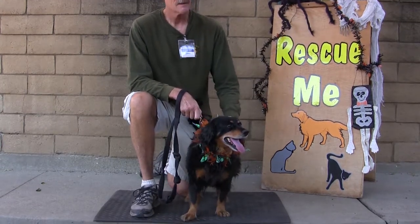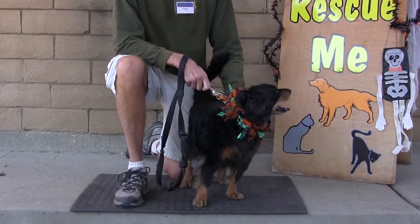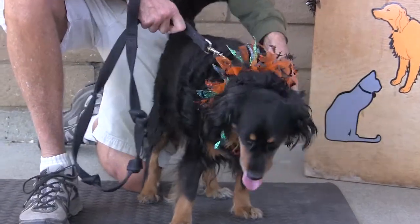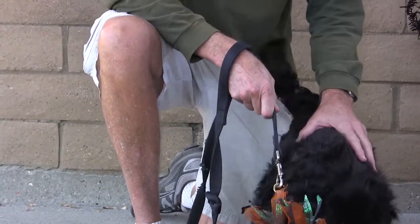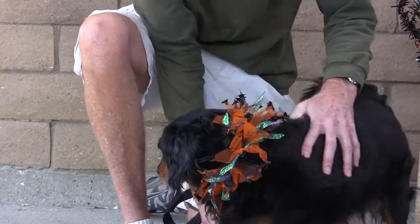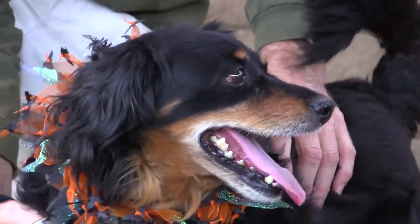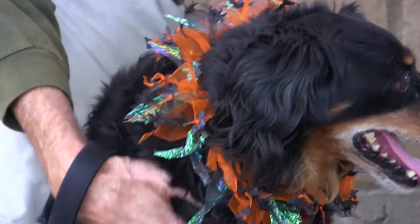Oh, this is one of those sad situations where Bert's 12 years old and his owner went into a nursing home and couldn't take Bert with him. So this poor guy is down here wondering what in the heck happened that I'm 12 years old and I ended up in the shelter. It's not very fair. So wonderful Bert needs a retirement home.